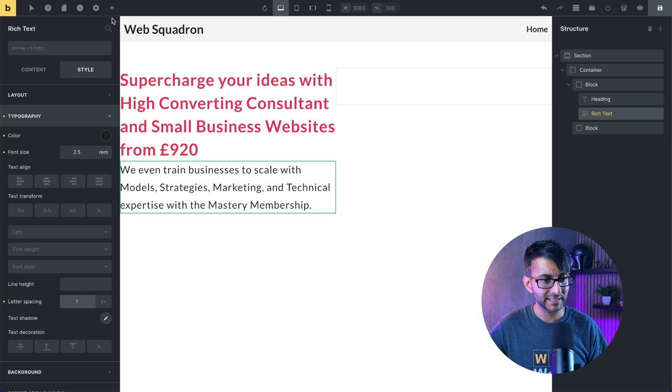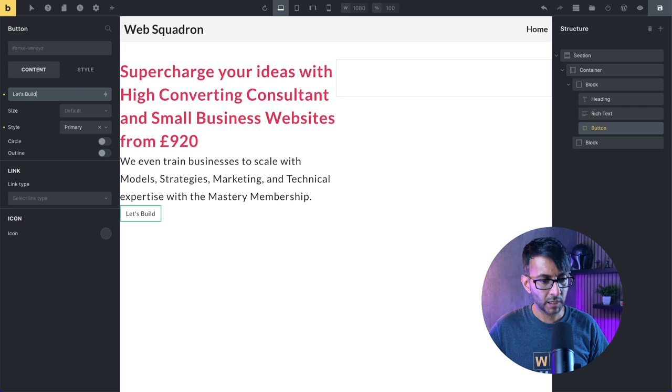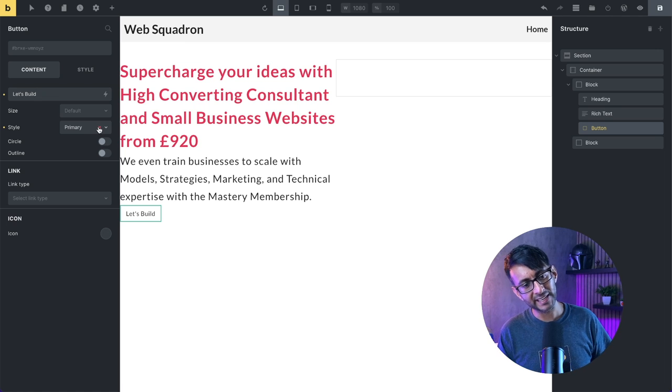And then I'm also going to add in a button as well. I'm going to put the words, let's build. You know, contact me, click here, a little bit overdone these days. You've got to change what you're doing. This is where having a consistent style across your buttons can work quite well. Let's say you've got 20 buttons on your website, and then you go and change your primary color scheme or whatever, it will now instantly apply it across all of them. But I'm going to show you the other way to do it as well, using the class system.